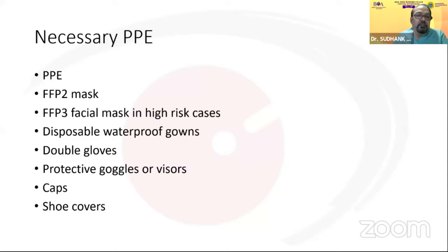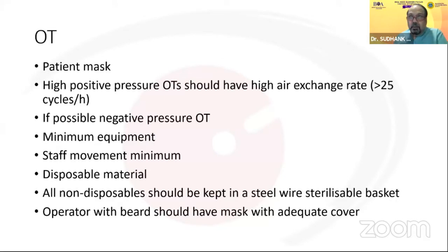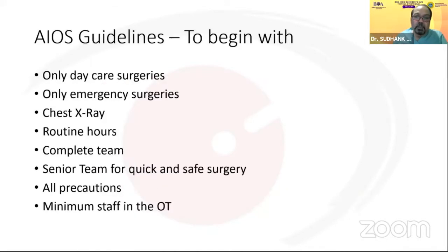Necessary PPE was an FFP2 or 3 mask in high-risk cases, and disposable waterproof gowns, double gloves, which we still practice, protective goggles, visors, shoe covers and caps. The patient still goes in with a mask, though I have seen in a couple of patients lying down during cataract surgery that carbon dioxide and carbon monoxide buildup in the mask is very high, and sometimes the patient has difficulty waking up after the surgery, even when it is only 10 minutes. We have negative pressure OT, minimal movement of staff, and all disposables. Those with a beard, like me, should have a mask with adequate cover so there is no air exchange in the OT from me to others and others to me.